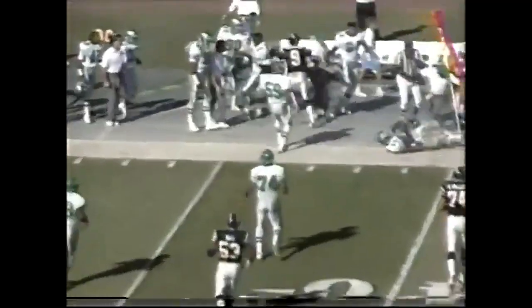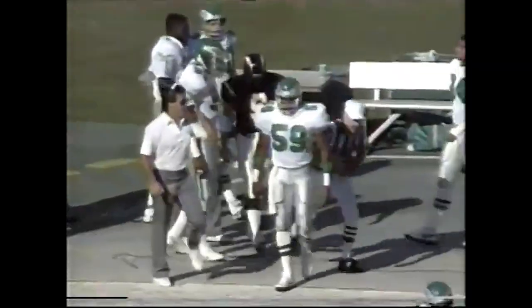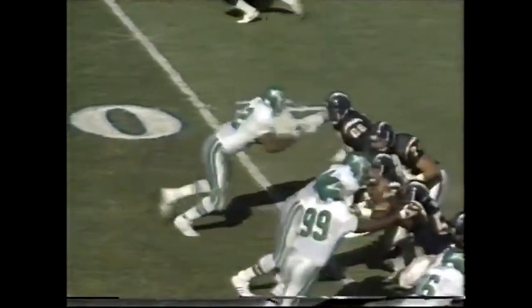Look out. Chased out by Reggie White. Who else? McMahon tried to run a little play action there, but he didn't fool anybody, least of all the Philadelphia Eagles defensive line. Watch Reggie White, number 92. Good pressure in here. He could care less if it's play action or not.